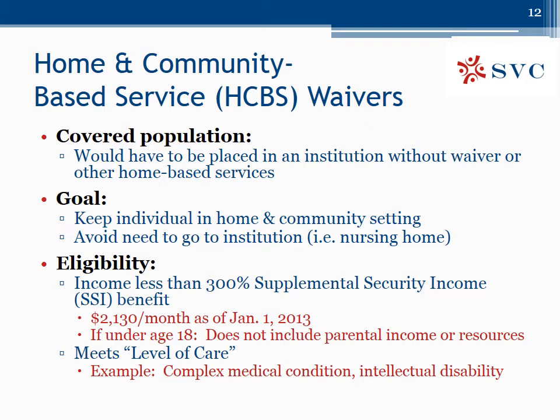Home and community-based services waivers are designed to provide an array of services to enrollees in order to prevent institutionalization. The goal is to keep an individual in a home and community setting and avoid the need to go to an institution. In order to qualify for a home and community-based services waiver, an individual must have income less than 300% of the Supplemental Security Income, SSI benefit.